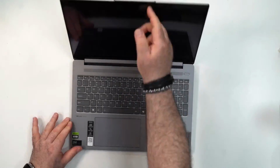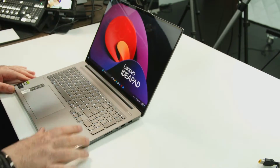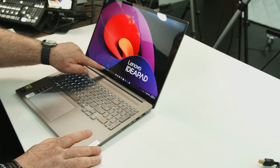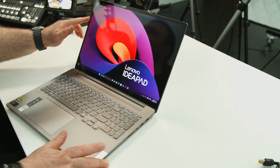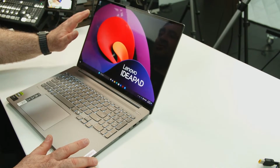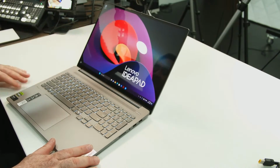Let's take a look at the display again. I want to make sure if this is a touch display, and it is, as you can see. I don't think it has pen support. I'm pretty sure it doesn't. But it does have a little bit of screen wobble. Again, not as much as some other laptops, but there is some screen wobble.